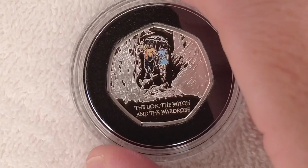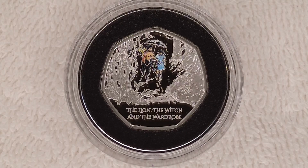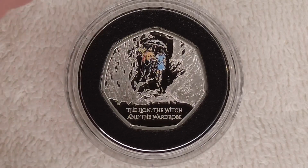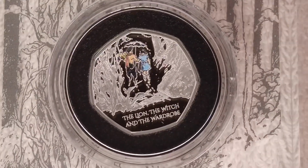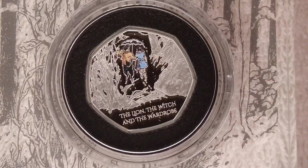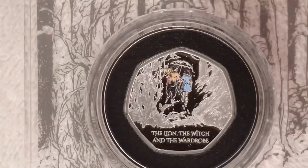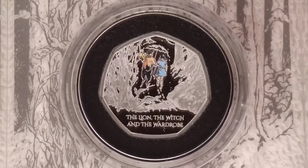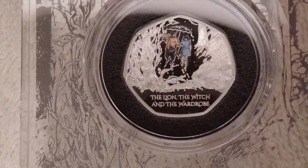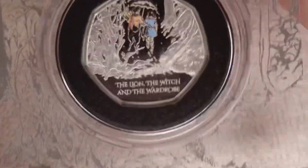It's made in partnership with the C.S. Lewis Company Limited, and it's also presented in an acrylic block. Now, the acrylic block is interesting because it actually adds more to the forest. So let me see if I can get this block right. If you get it around here, then it adds more to the forest and puts the coin in the forest. That's pretty cool. So overall, it's a really nice coin.